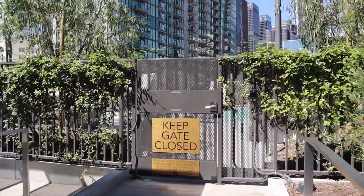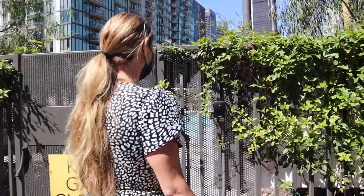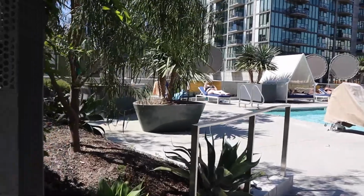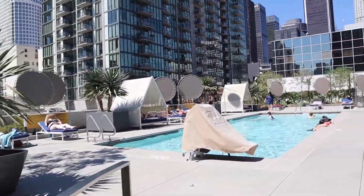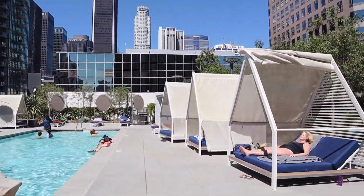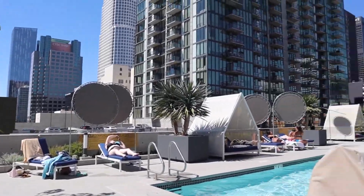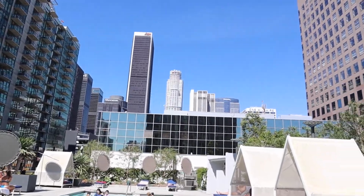The one thing about this building though is it's pretty large. So when we got to this pool area, even though it is very nice, it's beautiful, there's a lot of seating. It was a weekday, so I couldn't imagine how busy it would get on a weekend. You probably feel like you wouldn't have enough space. It is really nice though and modern and pretty.